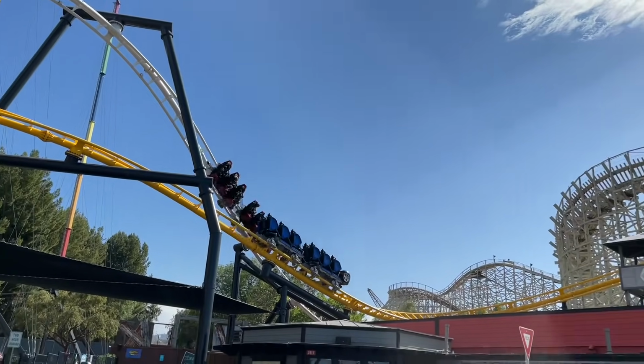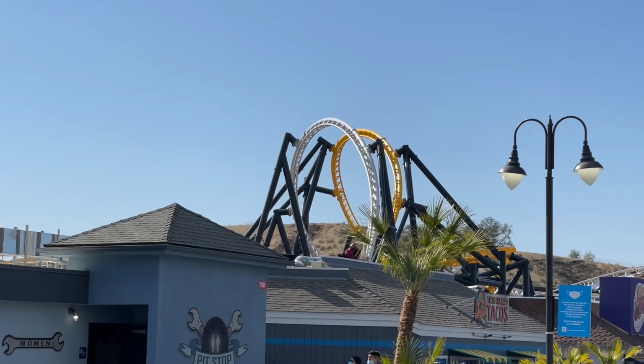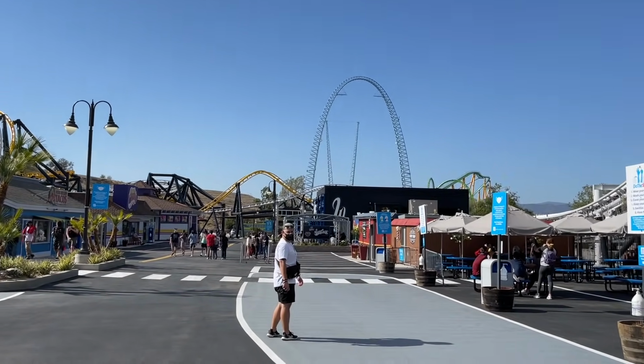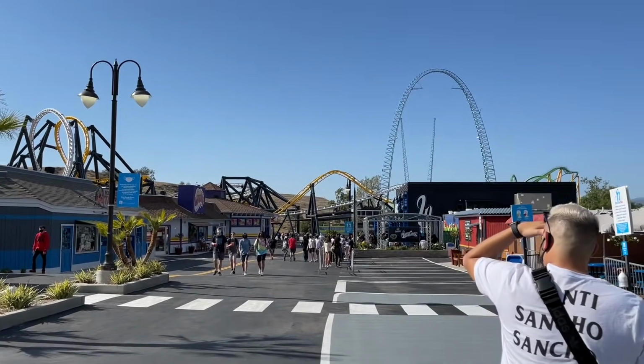Whoa. Damn. That is so cool. Oh, there's a loop down there. Wow. Okay. That seems pretty cool. Got some outdoor dining over here. We'll see if we can get on that ride.